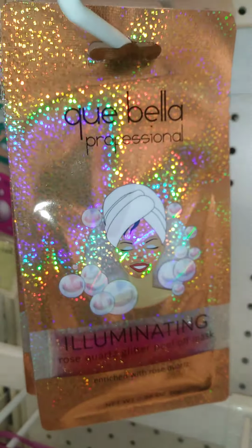So we have an illuminating mask here. This one is made with rose quartz and glitter, and it's a peel-off. And again, this was an illuminating mask. This will give your skin a nice illuminating light glow. Kind of like a glow effect. Yeah, this would be good for like you going out to like a date, not really a date, but to like a party or an event or a Valentine's Day party. Yeah, this would be a great one for you as well, or just any party. It doesn't have to be Valentine's Day, but it could be any party, okay, any holiday. All right, there you go.